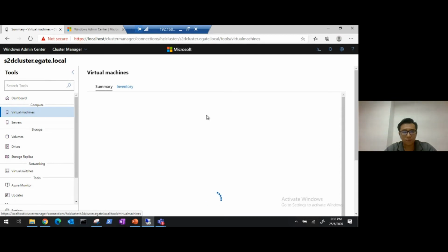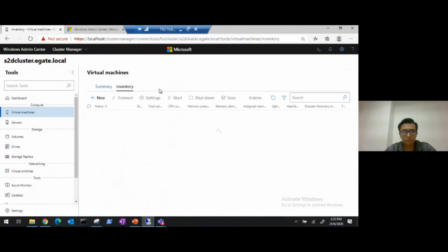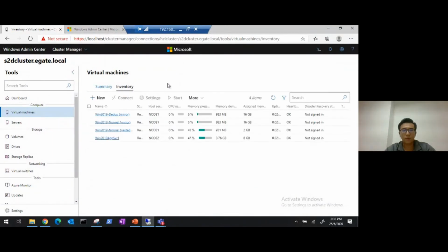Once you click into Windows Admin Center, normally you will see the summary. If you want to see by management view, you have to click this inventory. From here, you are able to see the virtual machines. I have actually prepared 4 virtual machines, and right now 3 of them are running on Node 1 and 1 of them is running on Node 2.